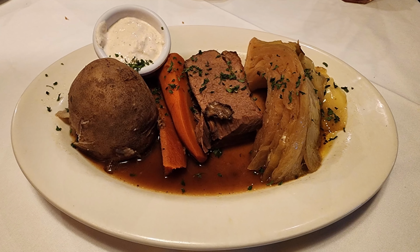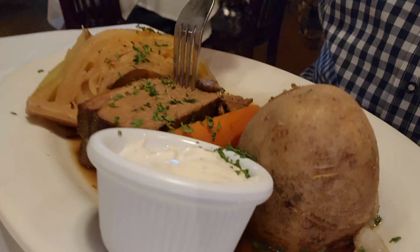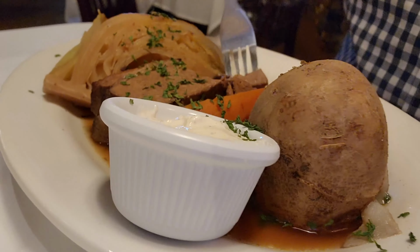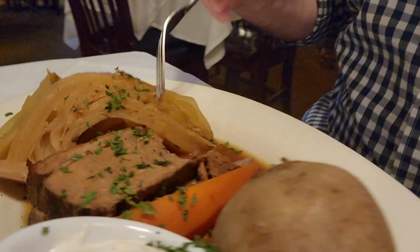For my main course, I got the classic Red Maple brisket, braised certified Angus brisket, cabbage, carrots, and potatoes, cooked in our own stock and horseradish cream sauce. This has long been my standard lunch at the Red Maple. It's so much food. Before the pandemic lockdowns, it was even more food. This is just a large amount of great food.